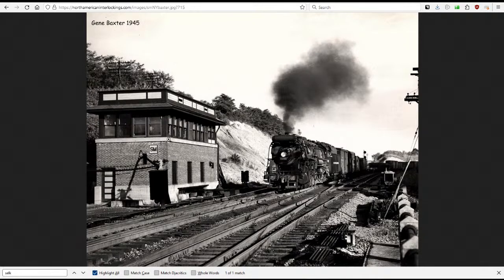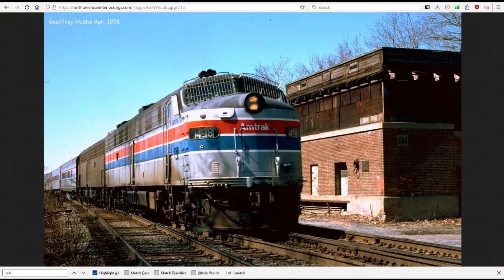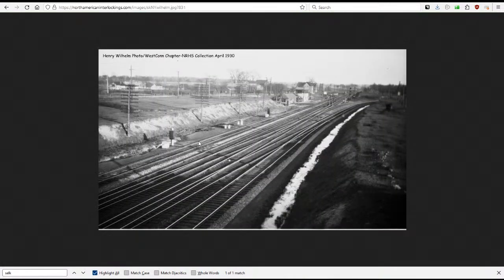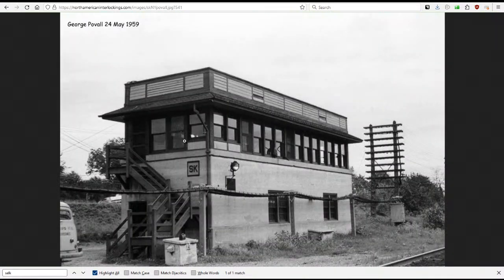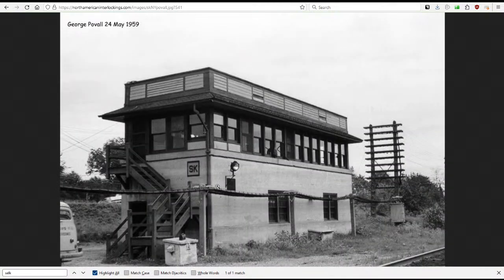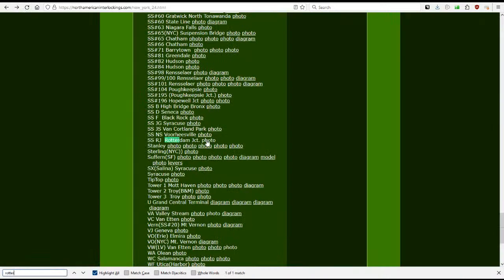Oh yeah, these would have been original to the Cutoff. These were built with the Castleton Cutoff, and in 1959 it was still open. So it looks like sometime in the 60s or 70s CTC went through. And there's that thing that I mentioned, the signaling wire. Yeah, there's one for CPRJ.